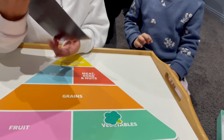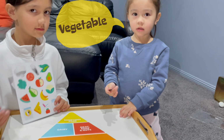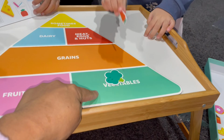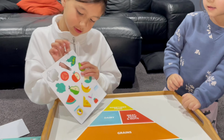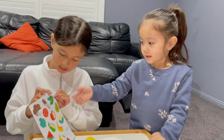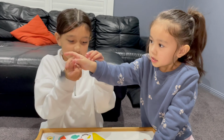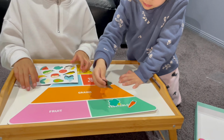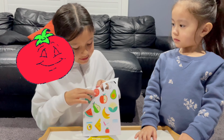Very good. So what's next? Annabelle, what's a carrot? Very good. So you put it in the vegetable here. Green. Excellent. Beautiful. So the next one, do you know what that is? Peas. Very good. What are peas? Put it with the vegetables. Good job. Yay. So a tomato is a fruit.